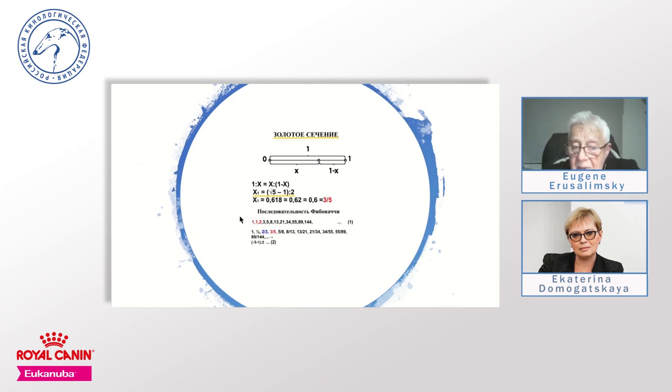Another part started 4 centuries before. In the 12th century, another mathematician, also Leonardo, but Fibonacci, born in Pisa, was solving one problem outside of our topic. He discovered a sequence. Look, what is the sequence? 1, 1, 2, 3, 5, 8, 13, 21, 34, and on. It was very easily built. 1 plus 1 is 2, 1 plus 2 is 3, 2 plus 3 is 5, and on.